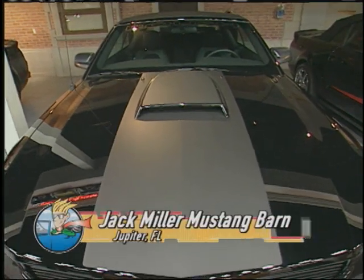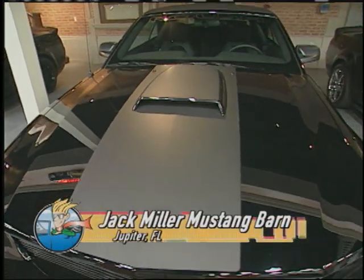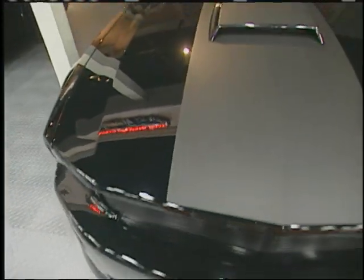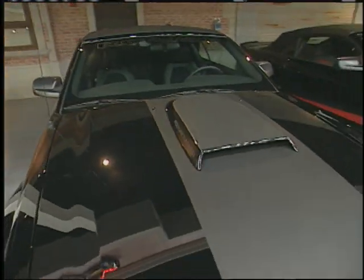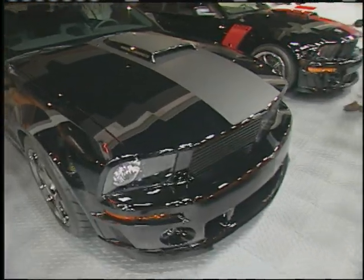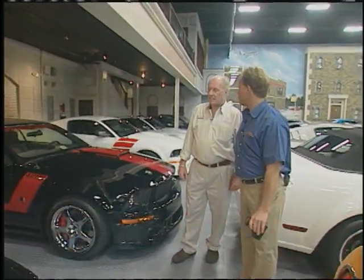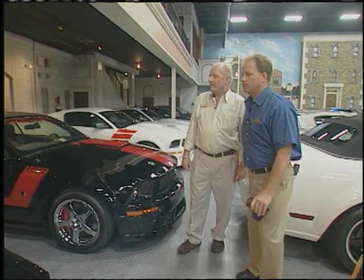Welcome back to Auto Geeks What's in the Garage. Now let's check out another one of Jack's very unique and special cars. Tell us about this one, Jack. This is a 2008 428R convertible, and another special thing about this, it's the only automatic alive. Wow. So it's another one-only car. Yeah, one-off. Incredible.